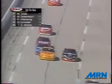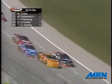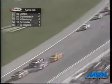Mike Skinner leads the Winston 500 at Talladega. It's been an exciting event throughout the afternoon, with 14 lead changes among now 11 different drivers. Been some great action at the front. The leaders are overtaking Ernie Irvan's car, who has had a brake problem since a caution just a little while ago.